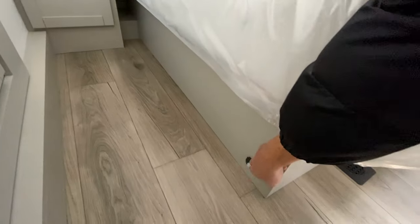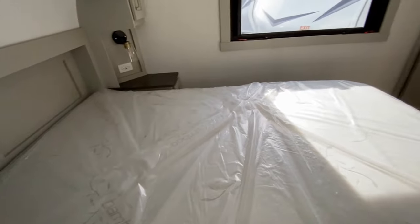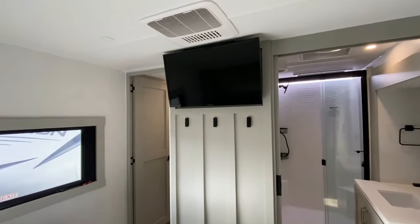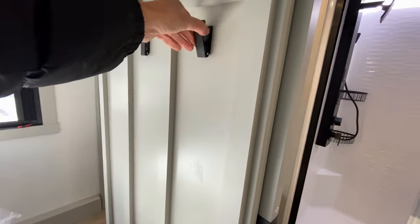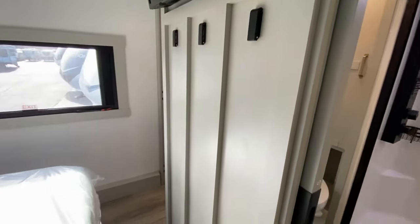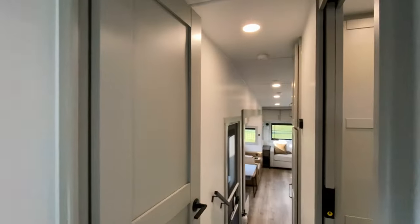And I just noticed there's accent lighting or task lighting, so when you're walking. And then look at that wall. Beautiful TV at a really nice angle if you want to watch TV. And then these nice, I guess I kind of like English Tudor, and check out these hooks that flip down if you want to hang something. Really, really an elegant RV.